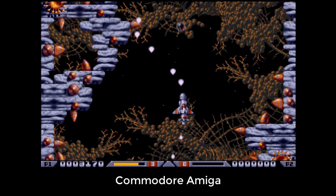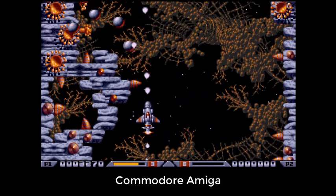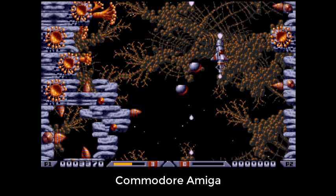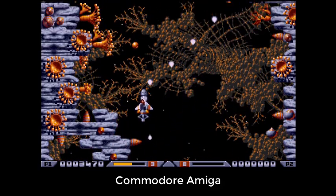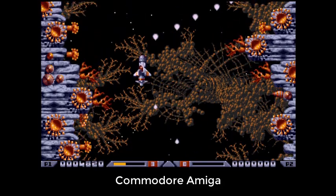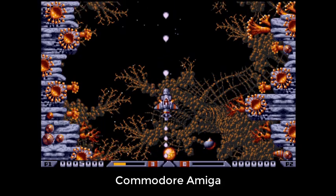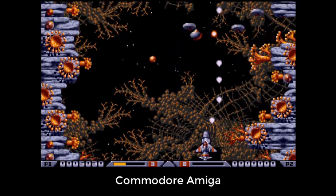This does feel slightly snappier, certainly than the Atari ST one. Again, it's not silky smooth. I don't know what frame rate, 20 frames a second possibly. It's not something I ever really noticed back in the day. I just remember thinking it felt a bit lethargic, a bit slow.